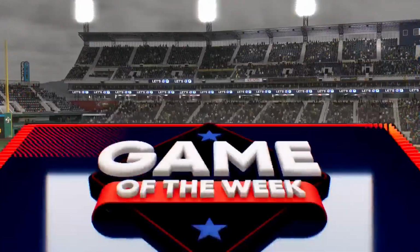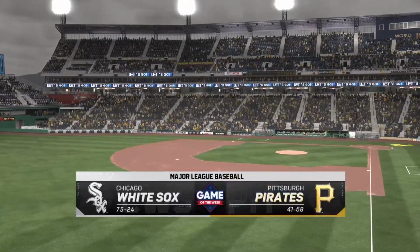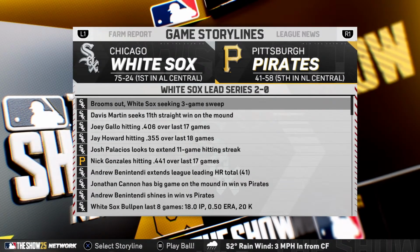From the home of the Pirates, we're at beautiful PNC Park. This is the game of the week on MLB The Show. It's the Chicago White Sox going up against the Pittsburgh Pirates.